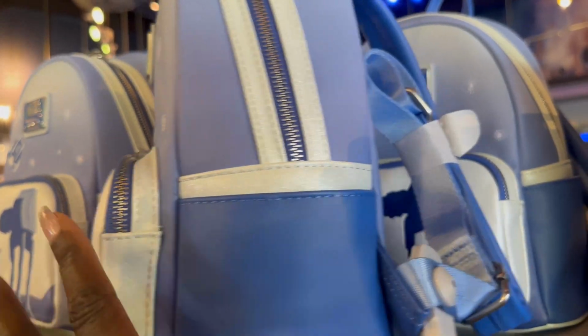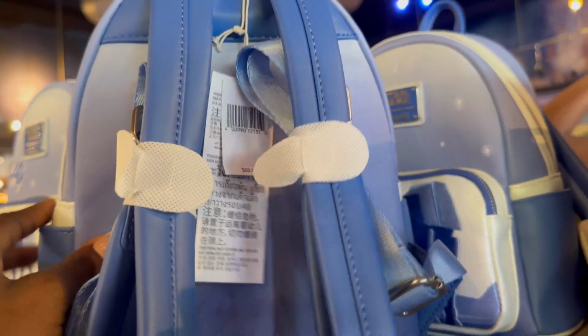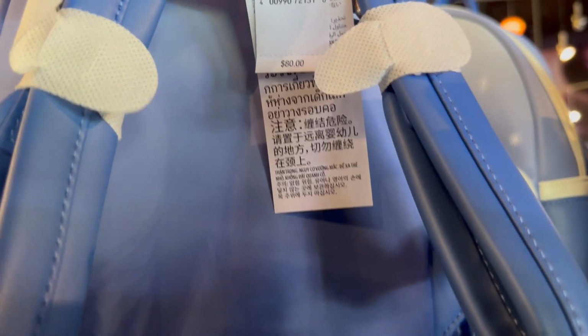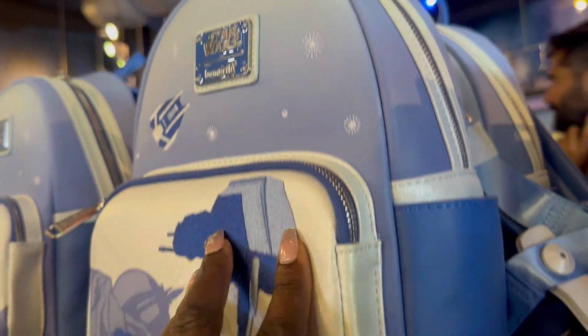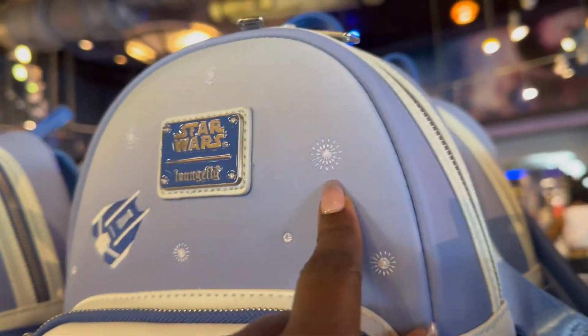They have a bag. You know me and the bags. I'm gonna guess the bag is probably about 90. What is it, 60? 80. Like 80. That's 80. And it's your standard bag. You got your placard in the front, and then got your front for all your small stuff. And your big card here.